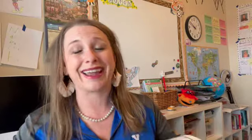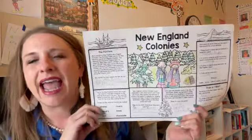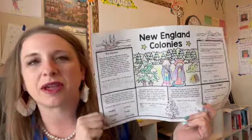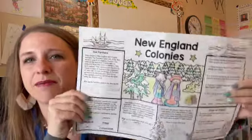Okay, another amazing history resource that I loved, and I printed it out multiple times, which is a huge thing, are these big mats, I think she calls them, and she has 3 of them for each of the colony regions. And this is obviously New England, but then she has the middle colonies and the southern colonies as well. And it's a big mat.